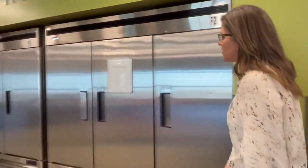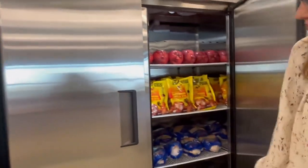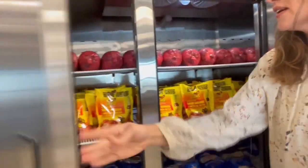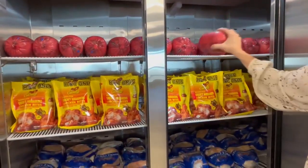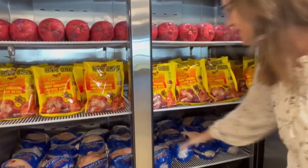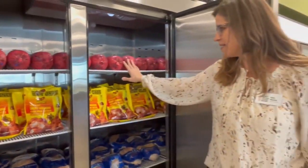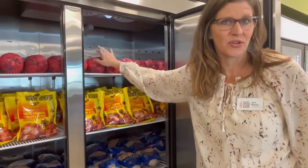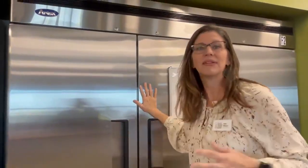And then every family's also going to have access to frozen meat. We talked about protein, how important that is. You can see in here, we've got some nice hamburger, or this is a cooked ham actually, some chicken bites, and then a whole chicken. So a family can pick and choose what they like. Maybe this is their preference depending on how they cook, or maybe this is what they like to cook with, a ham. Anyway, we don't want people to not have a little bit of choice.